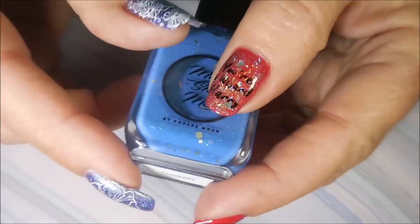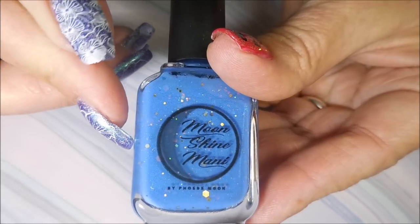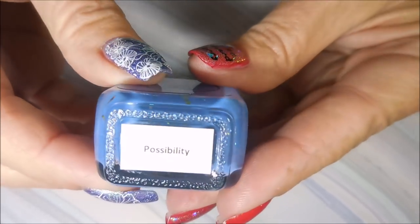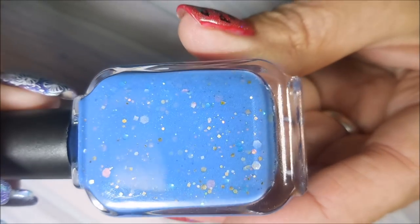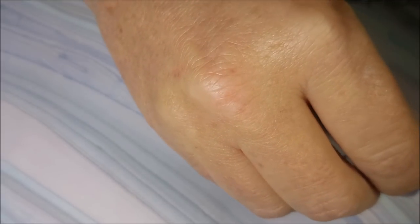And this is her polish for autism awareness, and part of the proceeds from this polish will go towards helping research with autism, and it's called Possibility. And it's just really, really pretty. Really gorgeous polish. So those are the Moonshine Manny's. And let's head on into the AEngland Shakespeare's Fairy collection.